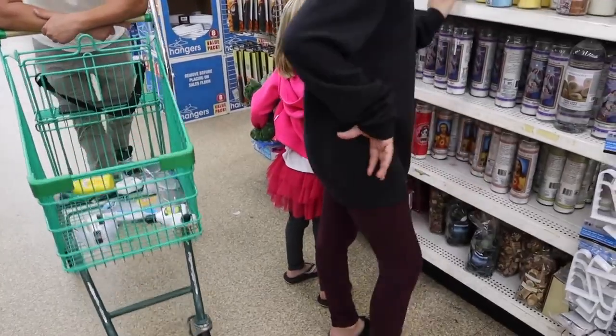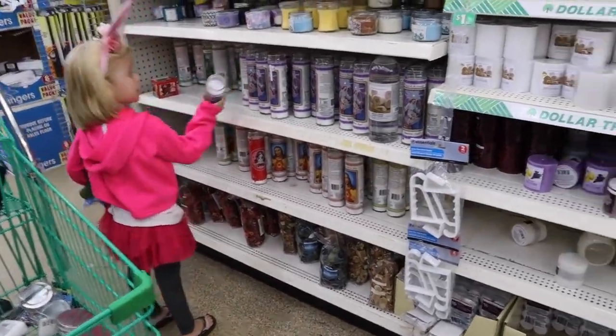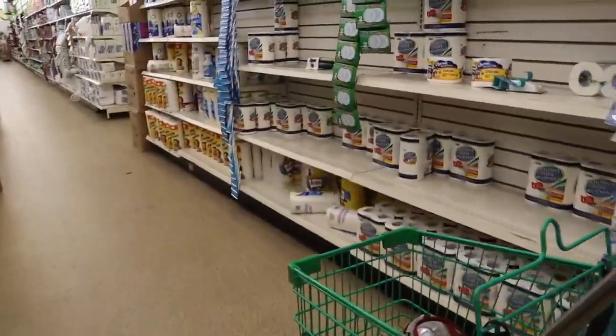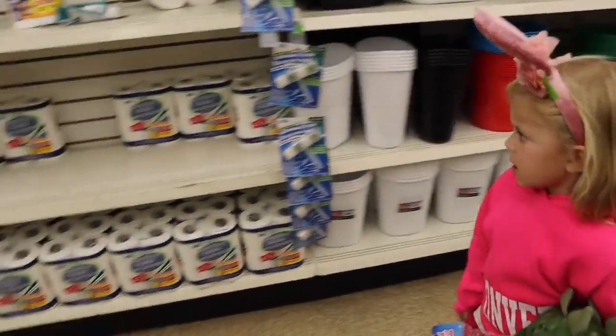Come on, Ralph. Should we get a candle to light in case they turn off all the lights this time? Yeah, let's get a candle. That's a great idea. Put that in there. Okay. The classic paper towel, toilet paper aisle. It always comes through for us. See if this is comfy for you. Try out the bed.